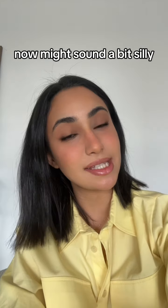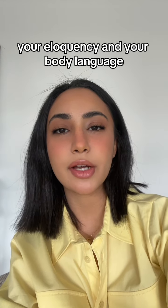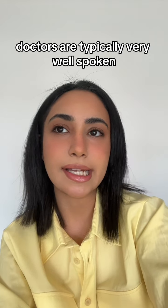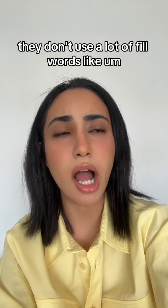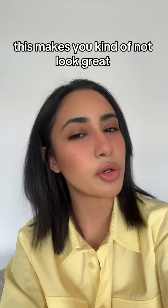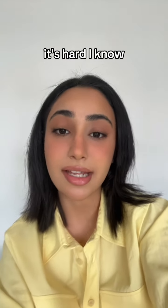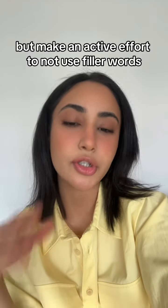Now, it might sound a bit silly, but your vocabulary, your eloquence, and your body language all really add up and help you do well. If you think about it, doctors are typically very well spoken, they're very knowledgeable, they don't use a lot of filler words like "basically". This makes you look not great and not very professional. So in your interview as well, try to avoid using filler words at all costs.